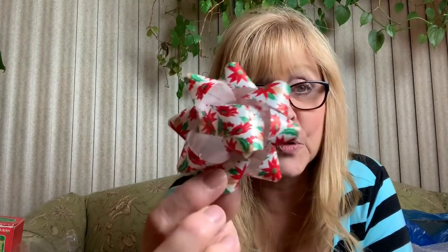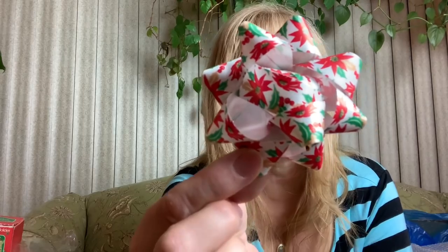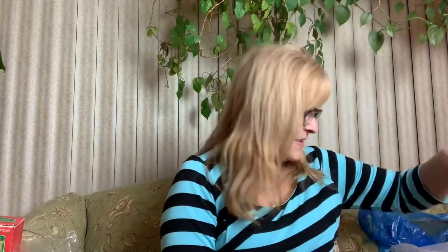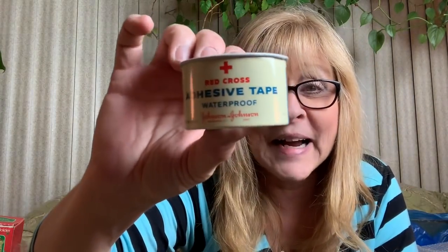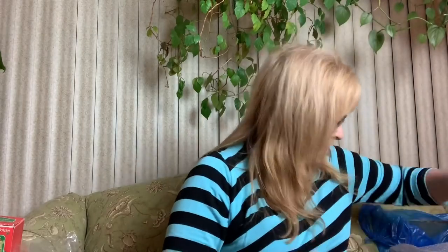I remember Christmas bows like this. I absolutely do. Oh my God, you guys, look. Oh my God, this is going in my bathroom. $1.05. Oh my God, that's fabulous. Bottle brush tree.